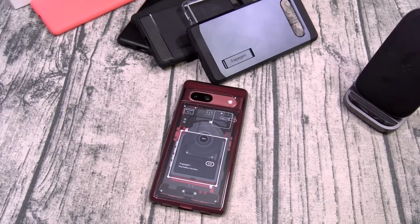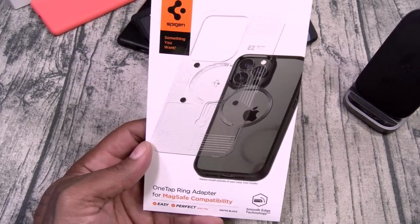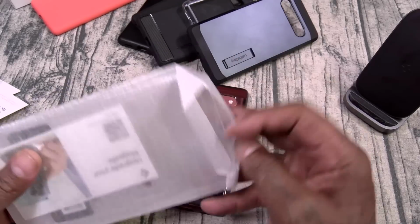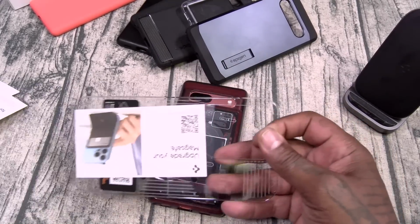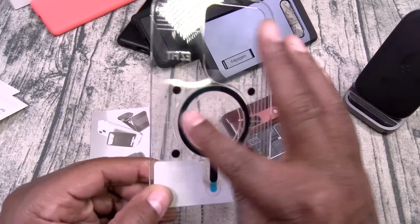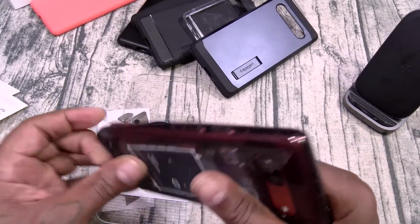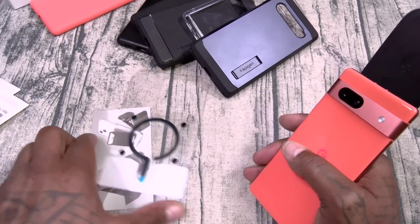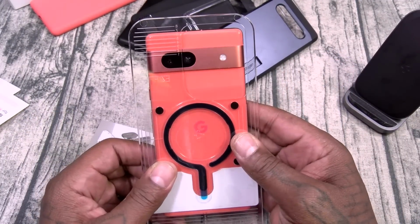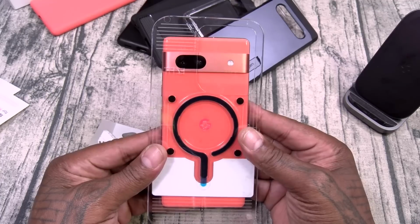Now we do have one more product. We got the one-tap ring adapter. This is if you want to add MagSafe. All right, if you want to add MagSafe compatibility to your Pixel, you're going to add this ring right to the back of your phone. Now, I'm not going to install this because I want to use this for a different phone, but you add that ring right to the back of your phone, and then you'll be able to use MagSafe accessories.